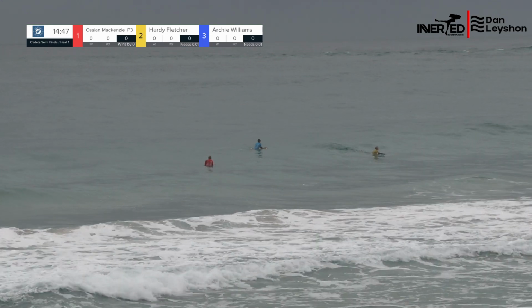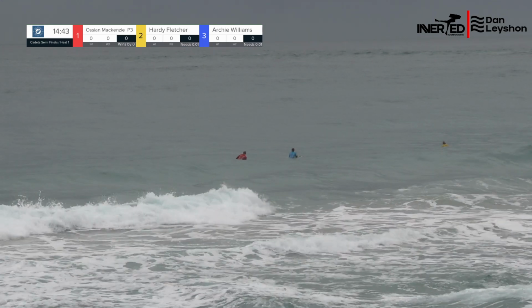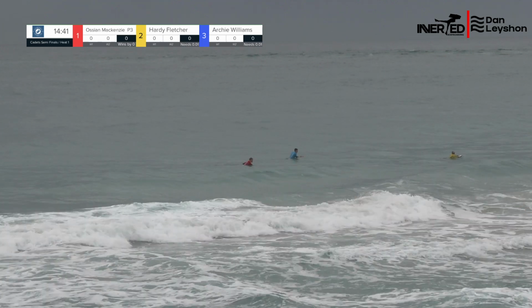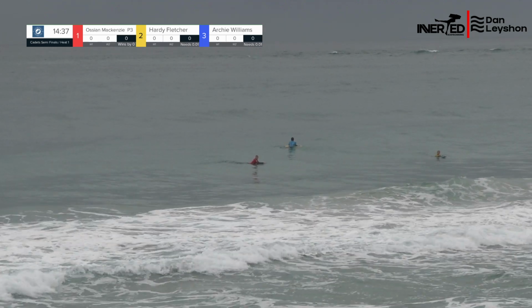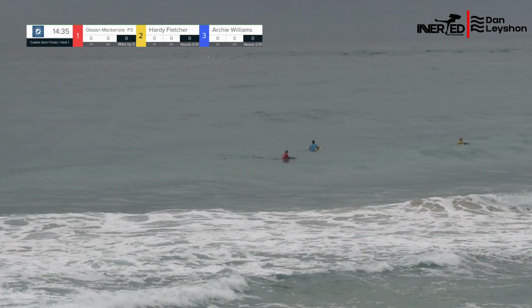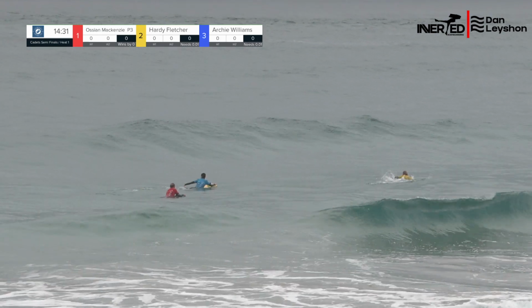But with just under 15 minutes remaining, we're still waiting for the judges. It's just ironing out a few things up in the other end of the beach in the judges' tent. But as Joey said before, we've already got one wave on the board from Ocean McKenzie, and he's in priority 3 now. We're just waiting for Hardy and Archie to score some waves.